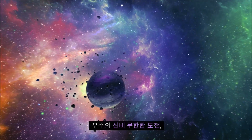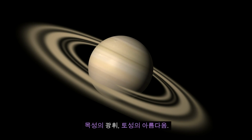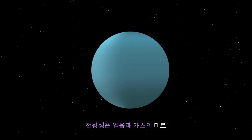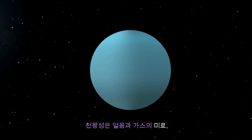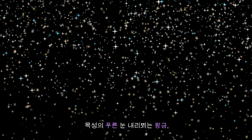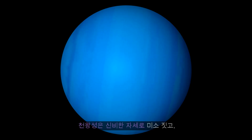The mystery of the cosmos, an infinite challenge. Jupiter's brilliance, Saturn's beauty unfold, Neptune's icy labyrinth, a dance in the dreamy realm of Uranus, a kingdom of blue dreams. Neptune's serene charm, Jupiter's golden snowfall from azure eyes, ice-draped elegance in Saturn's ringed dance. Uranus smiles mysteriously with poised grace, while Neptune is enveloped in a blue, misty embrace.